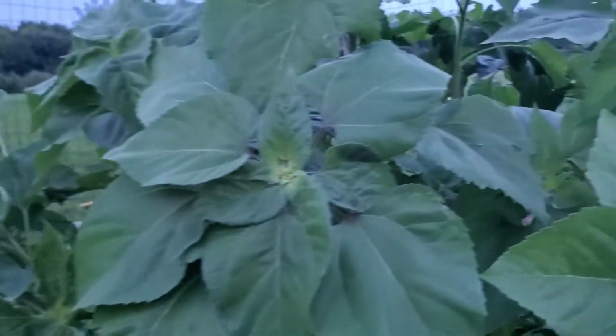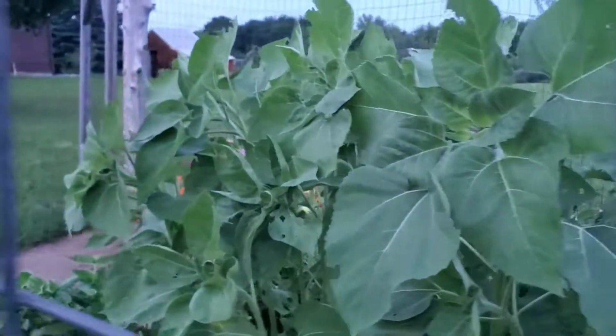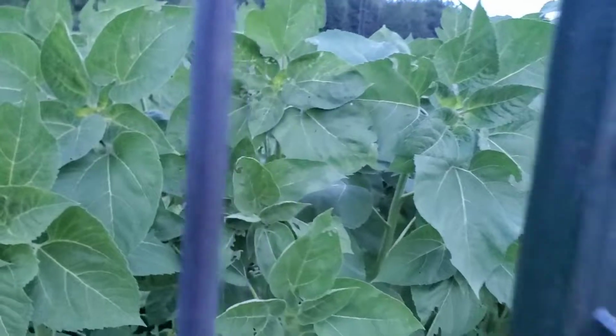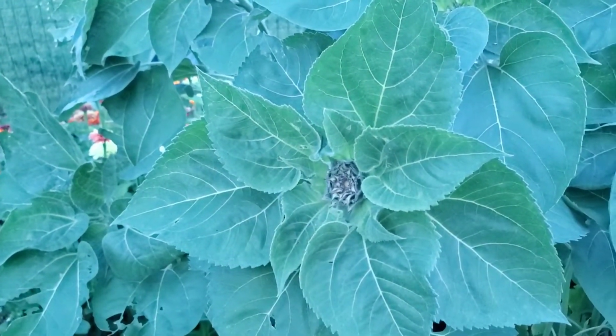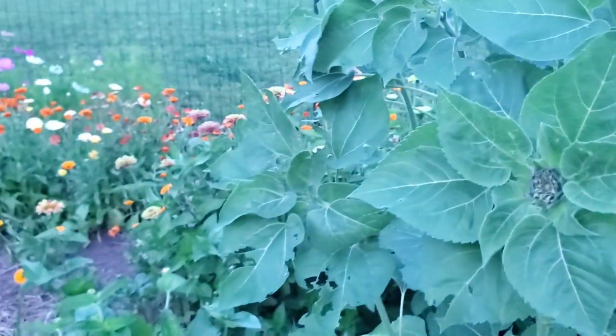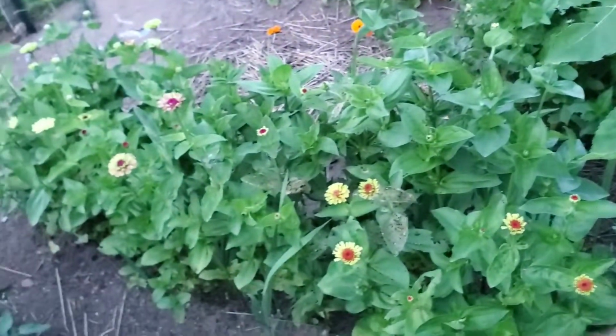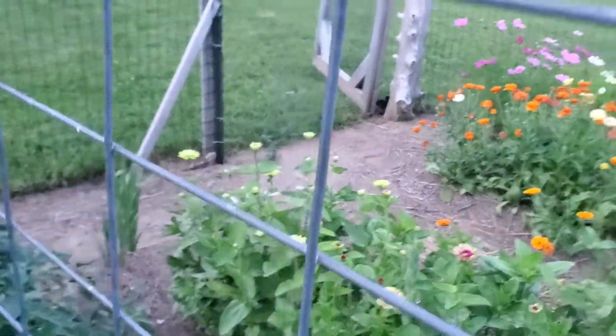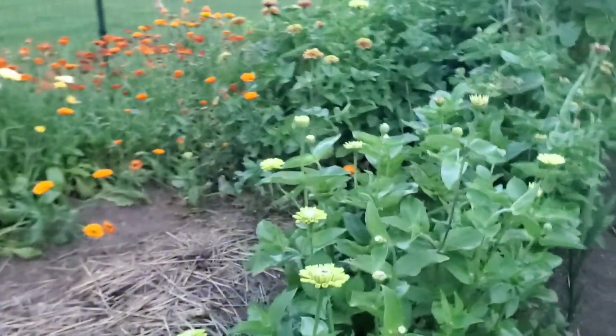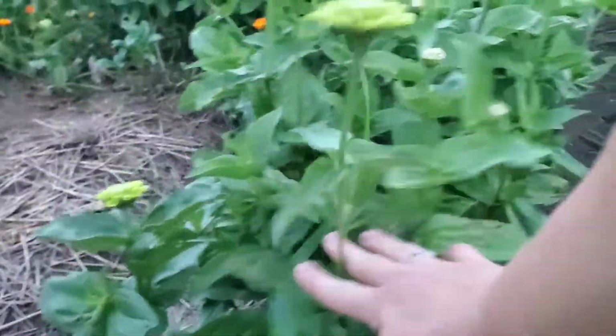And then sunflowers. These look like they might be starting to get a flower. I thought I noticed a flower. Oh, there it is. Oh, hang on. Running into stuff. There it is. Noticed a flower head. Very excited about that. These zinnias, I need to deadhead and pinch. Really need to pinch them. Otherwise, they're just going to be wimpy plants. So, come through and pinch.